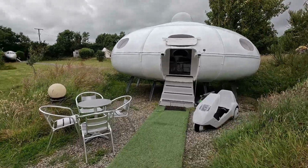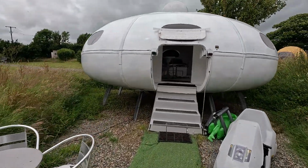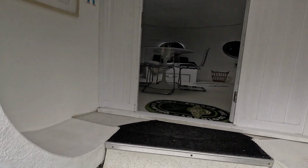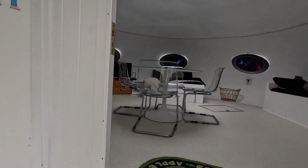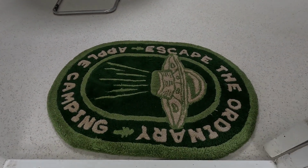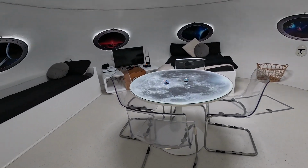My absolute favourite unit at Apple Camping was the UFO. So it's the UK's only Futura style UFO, and it's like a landmark of history and design. So it's got a fully electric remote controlled retracting stairs, and it's just so cool. It's really contemporary interior, kind of with an alien space theme.